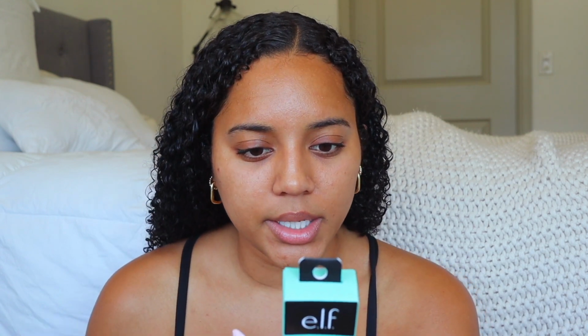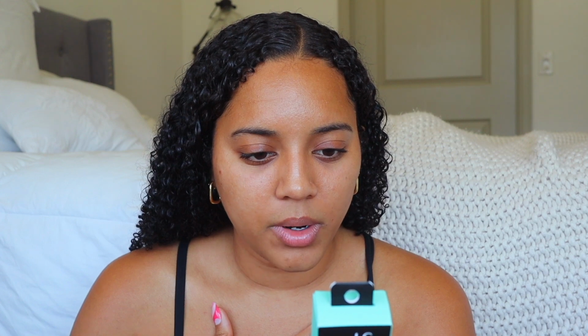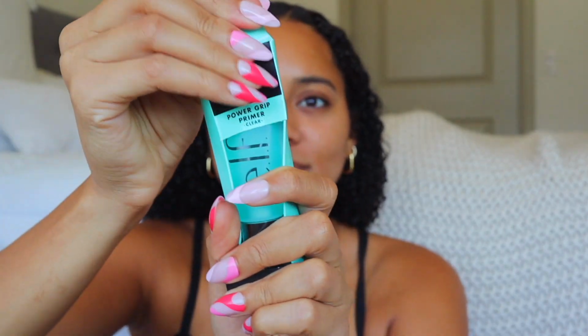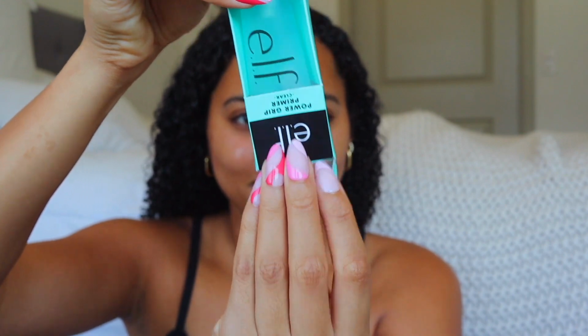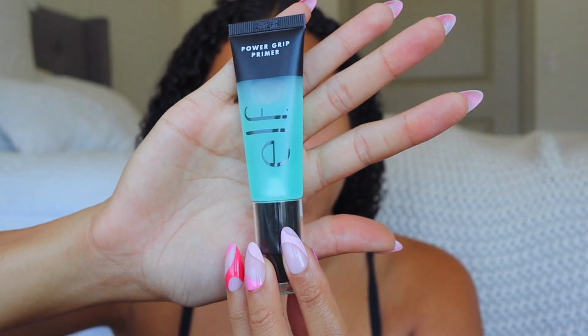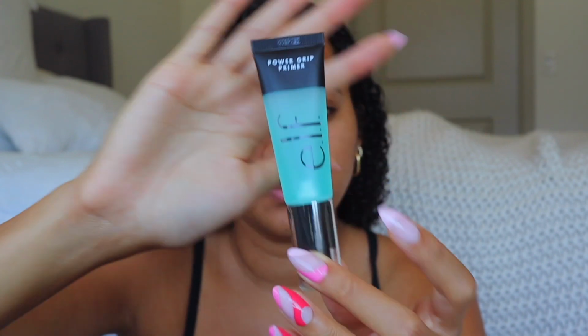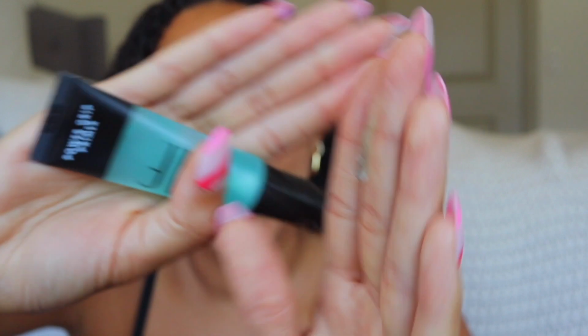My skin is already moisturized, so I'm going to go in with the primer. This is their Power Grip Primer. It's supposed to keep makeup in place, and why did my voice crack? It also has hyaluronic acid, so it says apply evenly to face before makeup using your fingertips. Wait about 30 seconds before applying makeup. This is what it looks like. At Target they had a mini travel size version that was like half the size, but Ulta only had the full size version. I like that it has a pump. Oh, it's like jelly. I don't know why I was not expecting it to be like that.